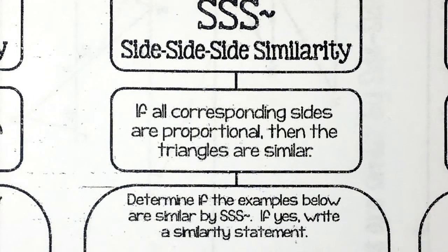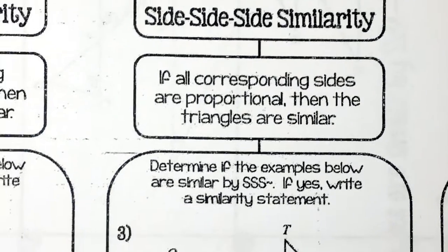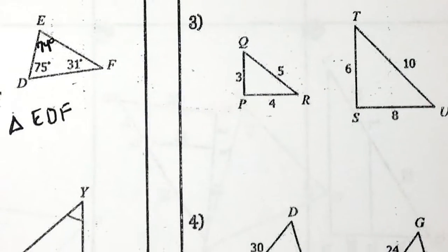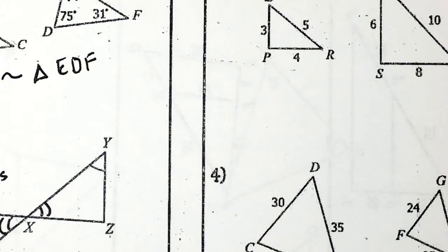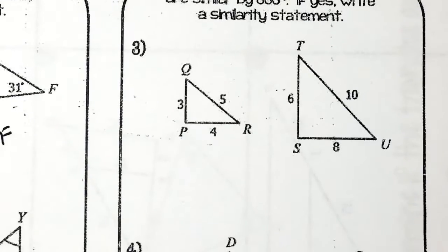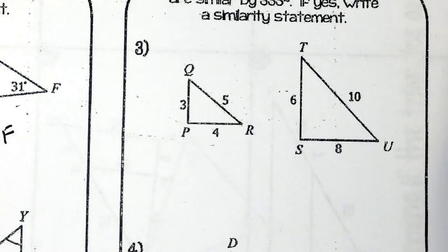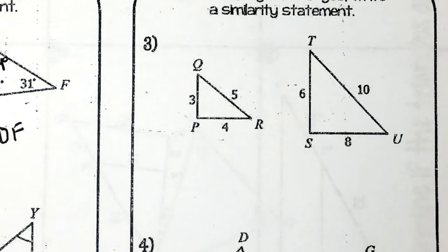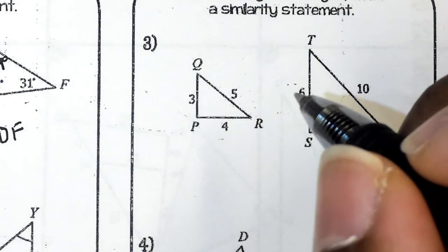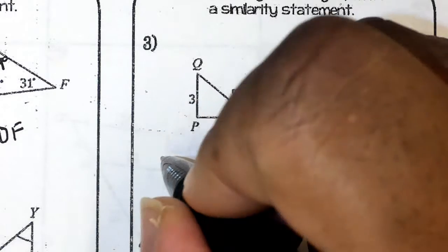Side similarity. If all corresponding sides are proportional, then the triangles are similar. Determine if the examples below are similar by SSS similarity. If yes, write a similarity statement. So we're doing SSS on 3 and 4 here. Should be pretty easy to do. All you're doing is matching up on similar sides and seeing if they reduce down to give you the same thing. I'll do it on the bottom. I'll write my statement on top.